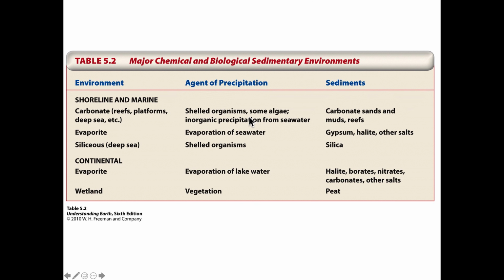The precipitating agents are shelled organisms. It says some algae. This is the most important thing. Most important, algae. Inorganic precipitation from seawater. So this is when the seawater dries up. We get to the point where seawater is evaporating. Then we can have inorganic precipitation from seawater.